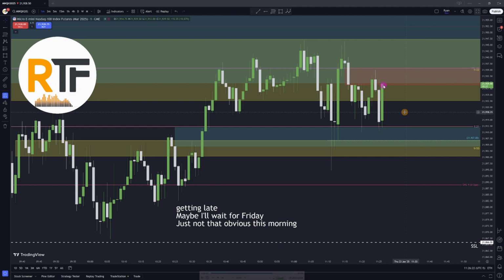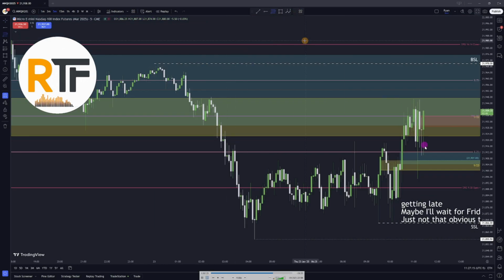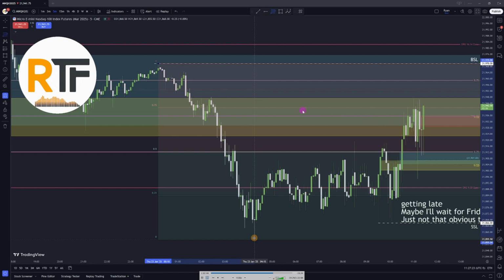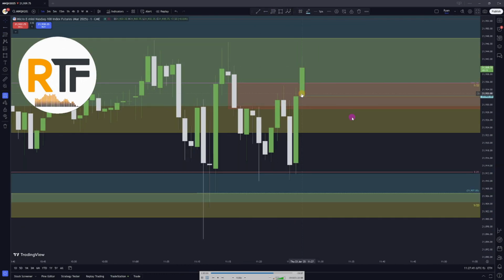Once this spike went back up, I noticed that we are going into the fair value gap once again, and we are going up. There's a change in the state of delivery. There's no fair value gap, so I am just patiently waiting to see what's going on. Because of this measuring, we are kind of heading towards the premium. We're kind of staying in the upper half.